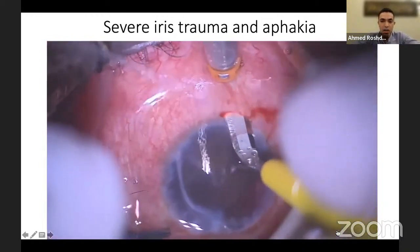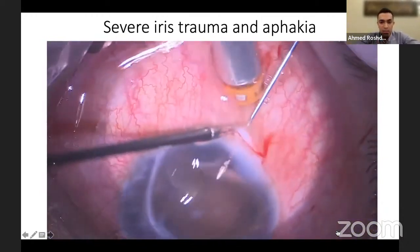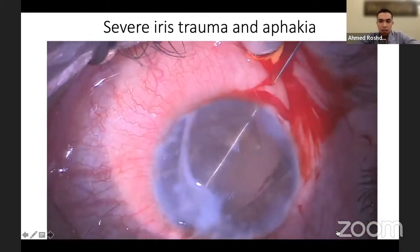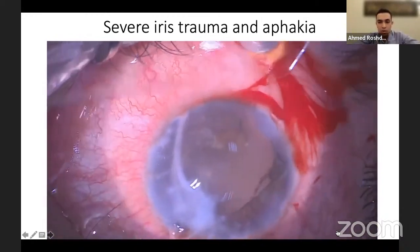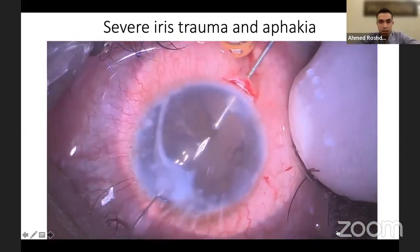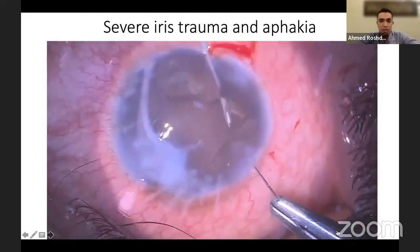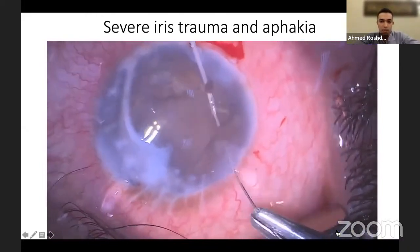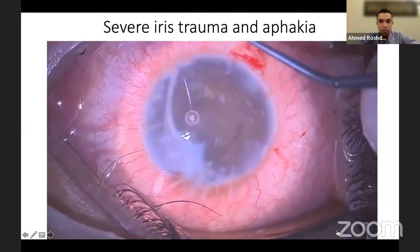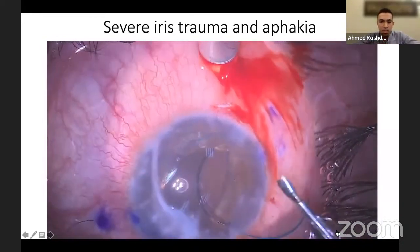Now I'm creating a Hoffman pocket so I can resuture the root of the iris to the sclera. Again, the routine technique by using the double-armed 10-0 Prolene. I externalize the two needles through the pocket, and now I'm doing the pupilloplasty. And after tightening the pupilloplasty suture, I will tighten the suture for repairing the iridodialysis.